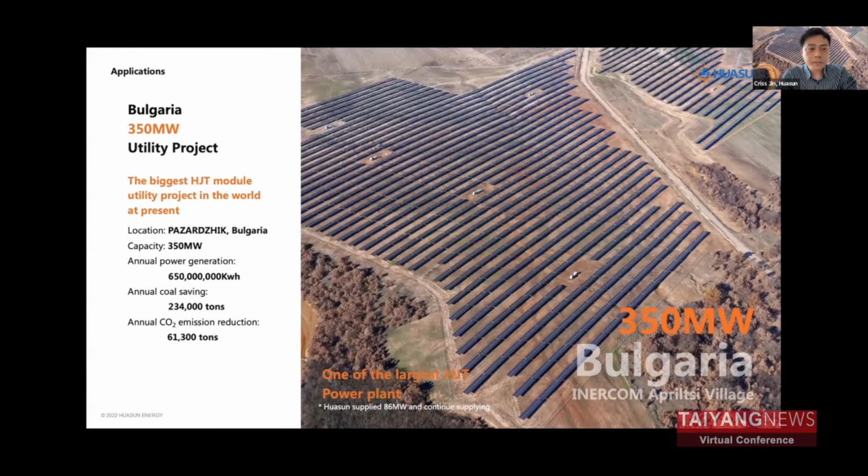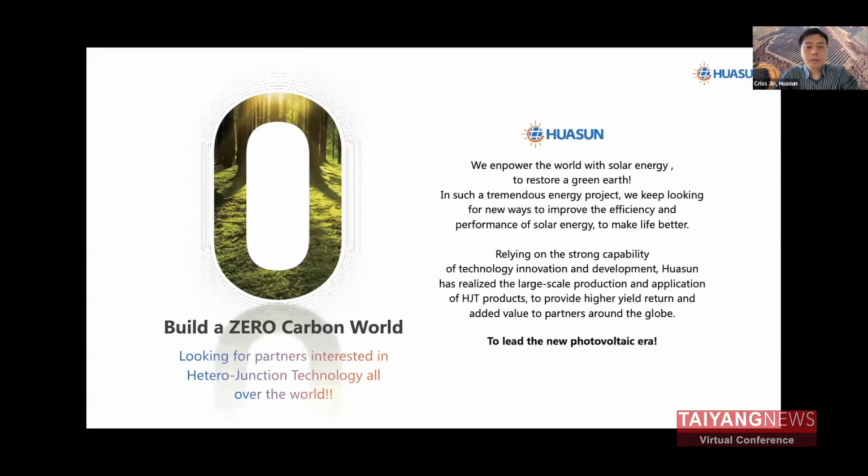With the total project, it goes up to 350 megawatt, and we started supplying the project since last year, and the project is still working on. We are continuously supplying the modules. And last is about building a zero carbon world.